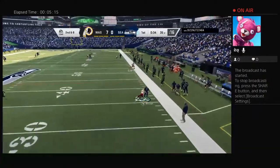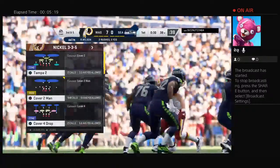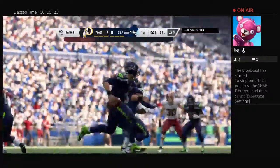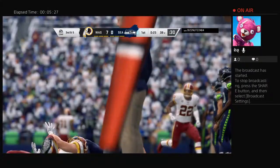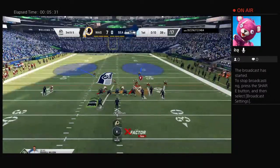Escaping the pressure right. Now he'll pull it down. He'll wind up with positive yardage. It's a gain of 3, but now it's third down. Now third and 5. And the Redskins have an extra man in the secondary here on third.